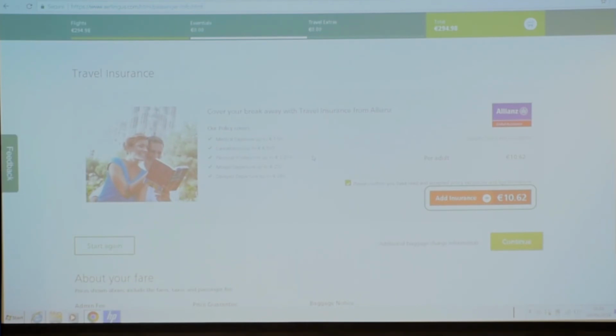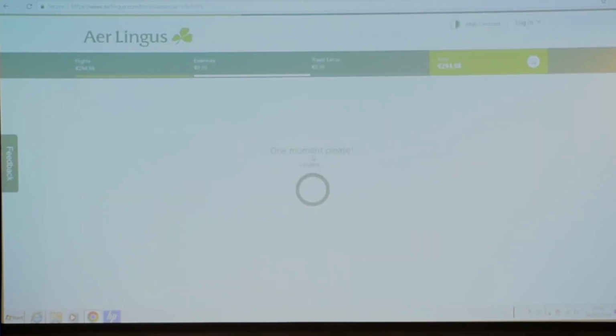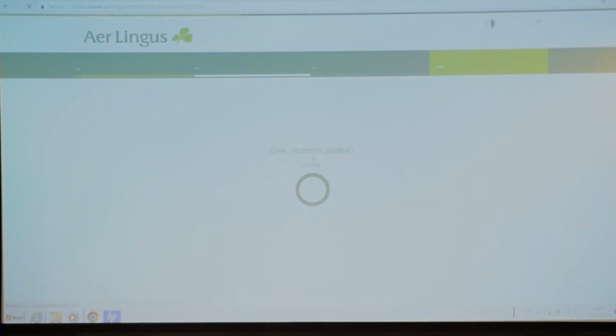Again, it's all clear. I understand exactly what's going on. Start again button. Additional baggage charge information link. Continue button. Passenger information. So this is going to push me, and I won't go much further with Aer Lingus. But I do want to show you something else. So I'm probably way over time as it is.